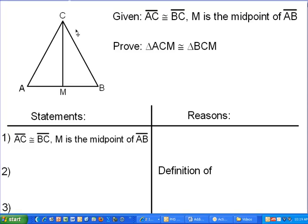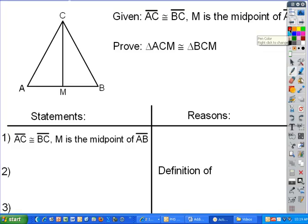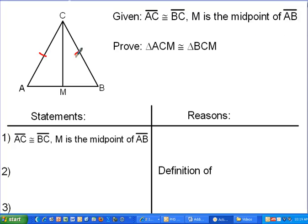Well, first of all, what about this given information? Side AC, or segment AC, is congruent to segment BC, or side BC. That's given to us. How would we mark that on the picture? How do we say sides or segments are congruent? Yeah, little lines, right? Segment congruence marks. So we'll say 1 mark, 1 mark.